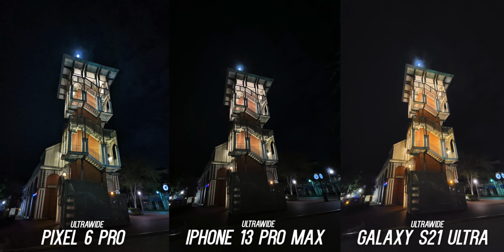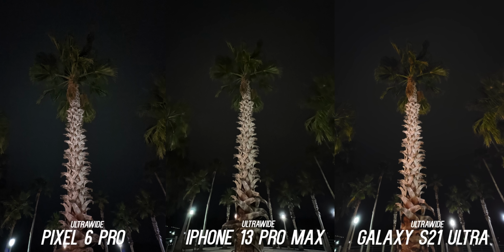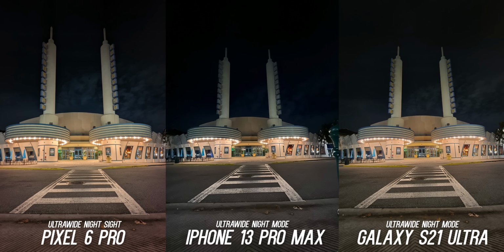The Pixel's ultra wide camera without night mode is not great. There's a lot of noise there, more than the other two for sure, but when you kick on that night mode, it makes up for it big time with arguably the best shot. Sometimes the iPhone creates a vignetting effect with night mode shots. All depends if you like that or not, but I've noticed that more often lately. But night mode on the ultra wide on the Pixel is legit, so make sure you use night mode when taking ultra wide photos at night.